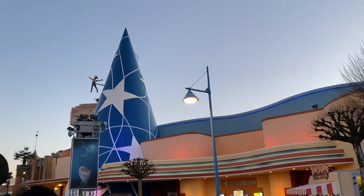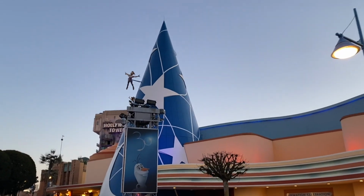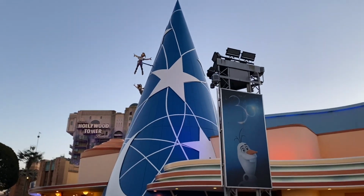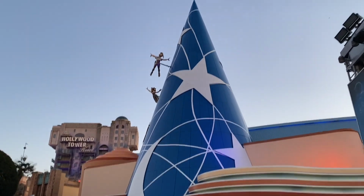We're walking past the Sorcerer Mickey hat, and you can see Peter Pan up there, as well as the other figures from his movie. There's Wendy up there. But yeah, it reminds me of the old Sorcerer Mickey hat, so that makes me so happy that they have one here.